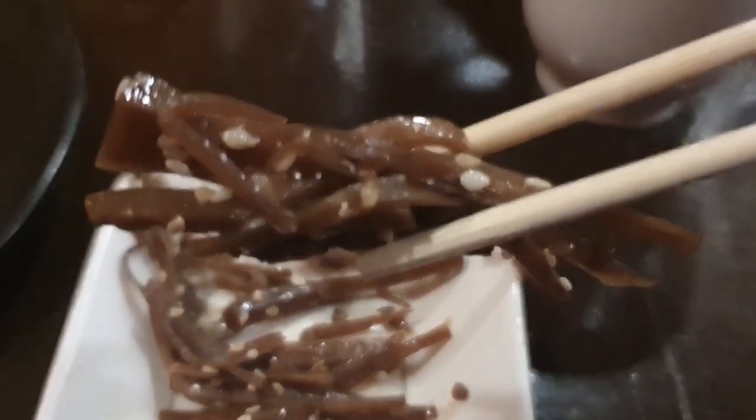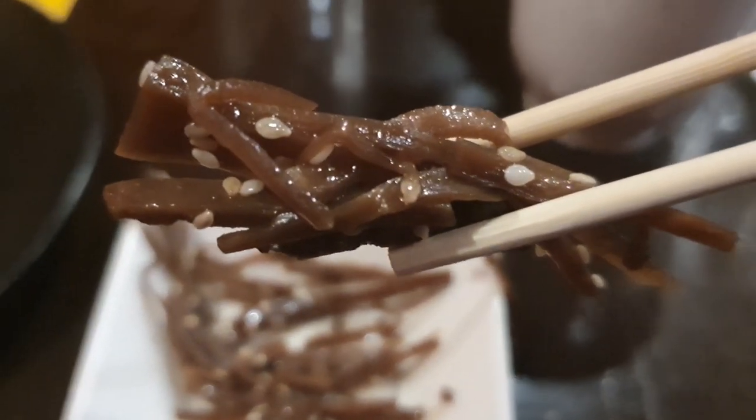It's definitely chewy. The strong flavor of the soy. You can definitely tell that this one is sauteed. I like the aroma of the sesame on this one. This is good. Let's have a taste of their tea.